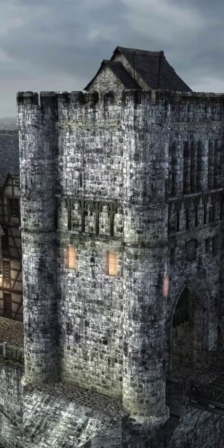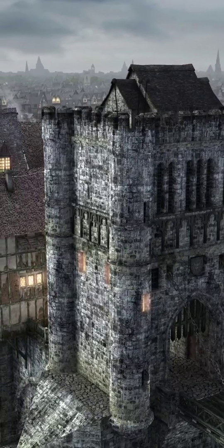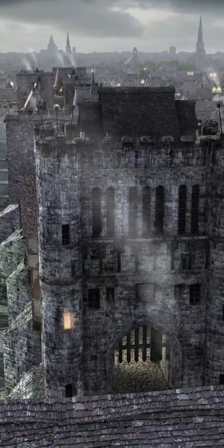Gatehouses were built on the bridgeheads and in the middle. On the two ends, there were wooden drawbridges. At the southern end of the bridge, the spiked heads of executed traitors offered an alarming sight.